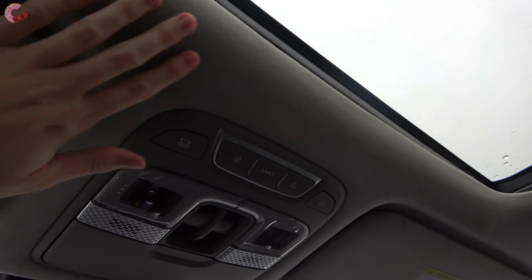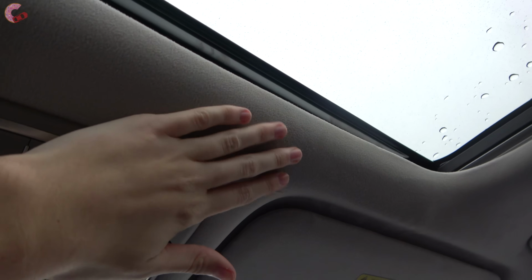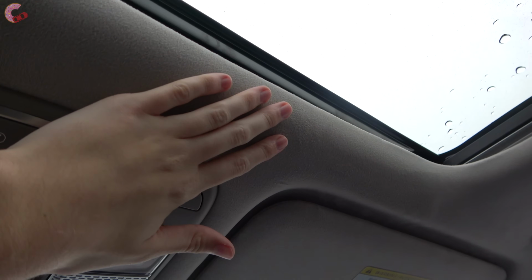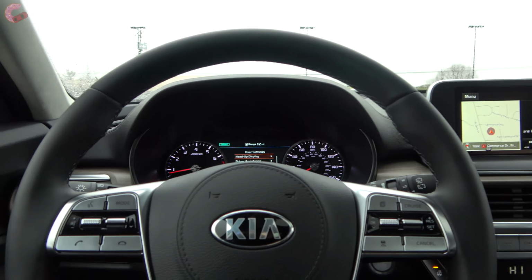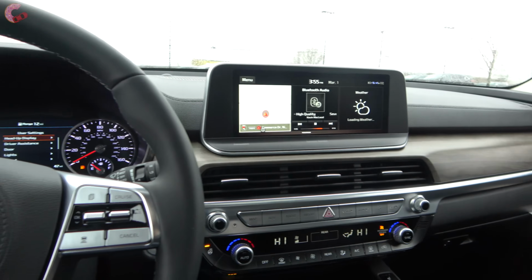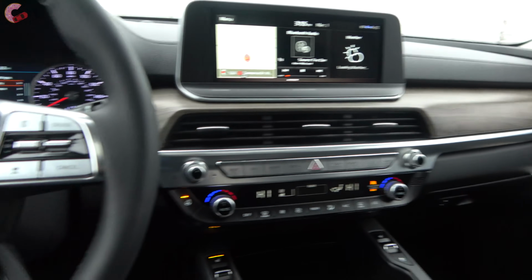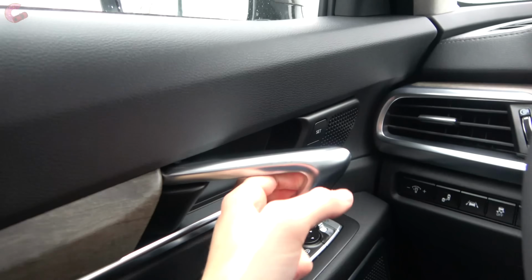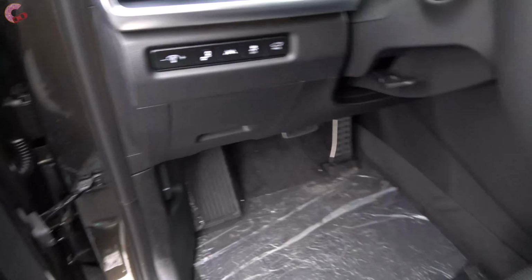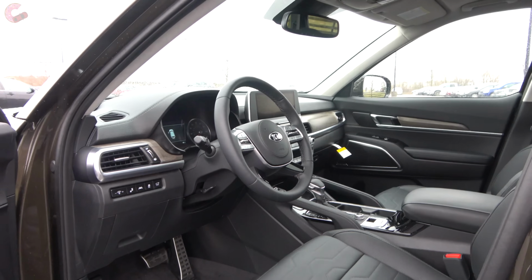Additionally, I want to point out that on our model with the Prestige package, we have this really beautiful and soft feeling headliner. This is something you usually just don't find in a mainstream vehicle. And really that sums up how I feel about the Telluride in general. It is really easy to forget that you're sitting in a mainstream vehicle here. The level of luxury, attention to detail, and craftsmanship are really unparalleled in this class. But anyways, now I'll go ahead and hand it off to Mason, who will finish up the rest of the cabin.